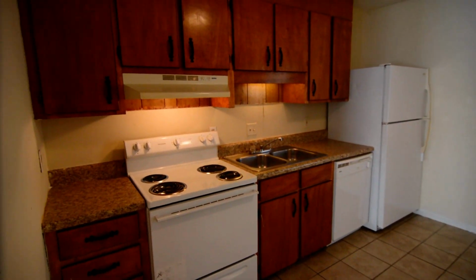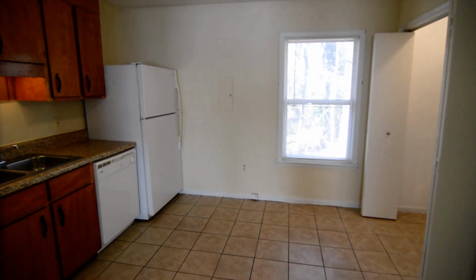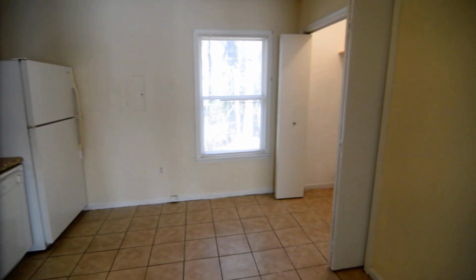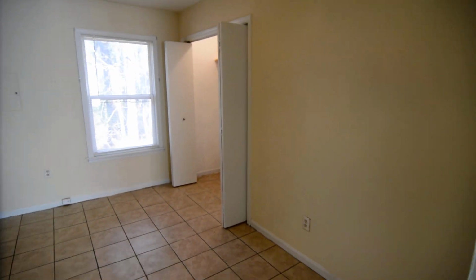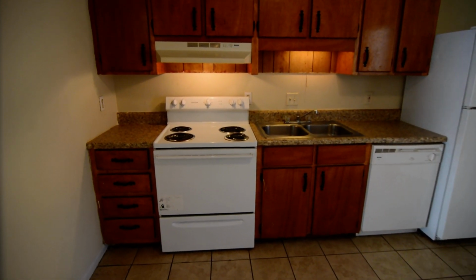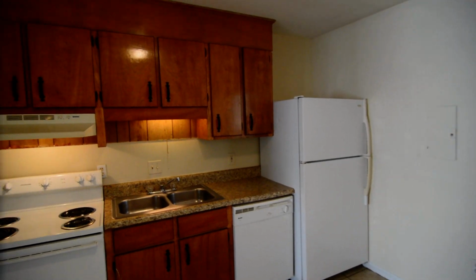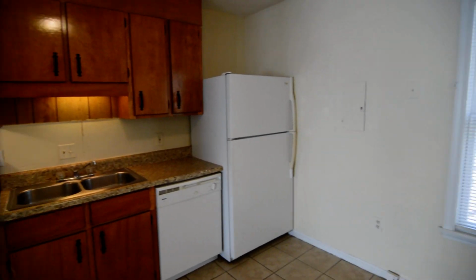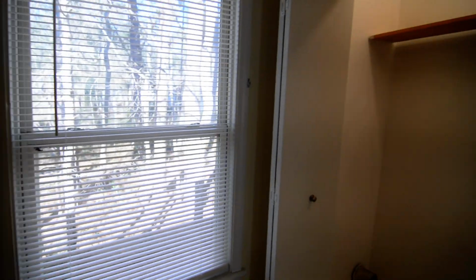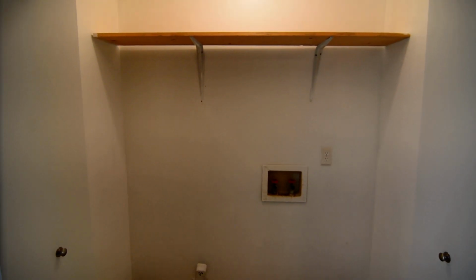Kitchen is right through the opening here. You have tile flooring in here, nice size. Has an eat-in dining area where you can put a table there as well. White appliances in here, an electric stove, dishwasher and refrigerator, and ample cabinet space. There's a window looking out towards the back, and then your laundry closet here has full-size washer and dryer connections, and there's a shelf above as well.